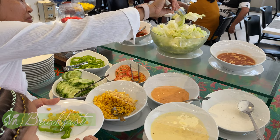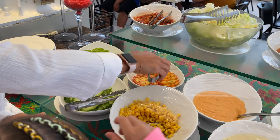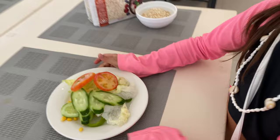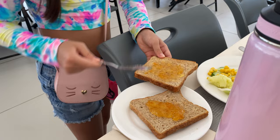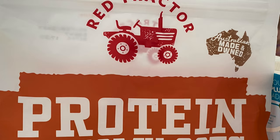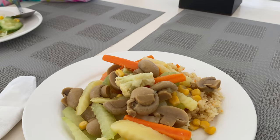At the hotel, there is complimentary breakfast. There is a good selection of salads and other vegetables, but we brought our own milk, oatmeal, and cereal. Salad breakfast. Dad's having his usual oatmeal. And mom is gonna have, what are you having, honey? Chop suey. Chop suey with some rice. Cereal.